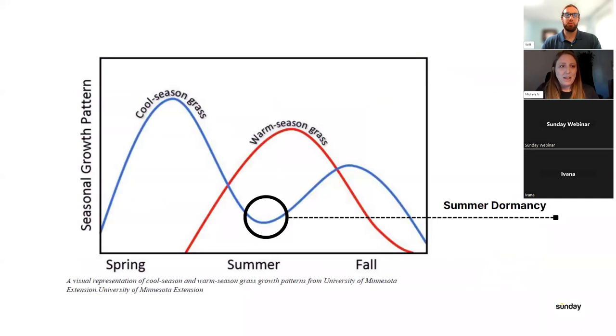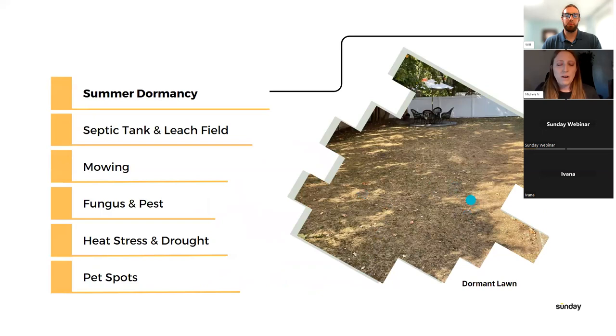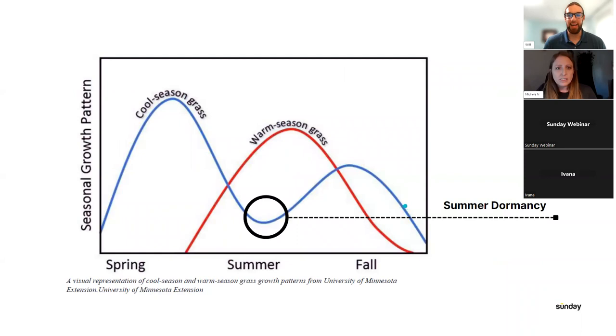Actually, sorry about that. Let's go back. So this is a lawn in dormancy, right? And one way to tell is it's all yellow. But sometimes it can go piece by piece. But it's not dead. You know, it's just trying to survive those really hot temperatures. So cool season grasses get this summer dormancy.